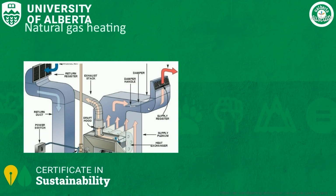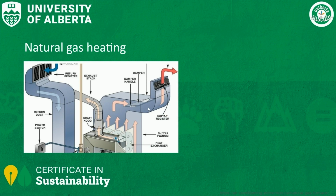So let's begin by understanding how a typical natural gas heating system operates. What we have here is a diagram that illustrates the key components and the flow of operation within the natural gas furnace. Air is drawn into the system through the return duct, where it's then heated by the heat exchanger. This heated air is then distributed throughout the home via the supply plenum and out through the supply registers. The exhaust stack vents the combustion byproducts outside the home, such as carbon dioxide and water vapor.